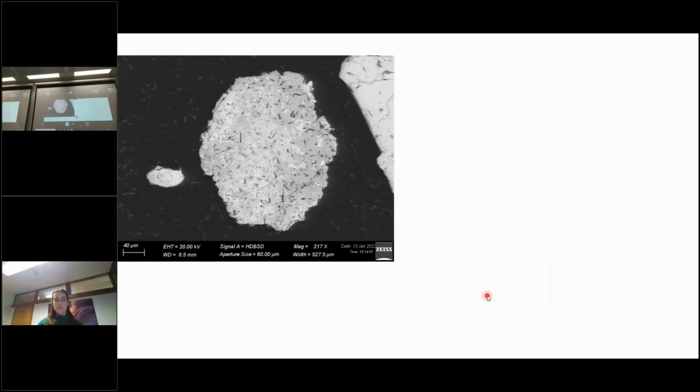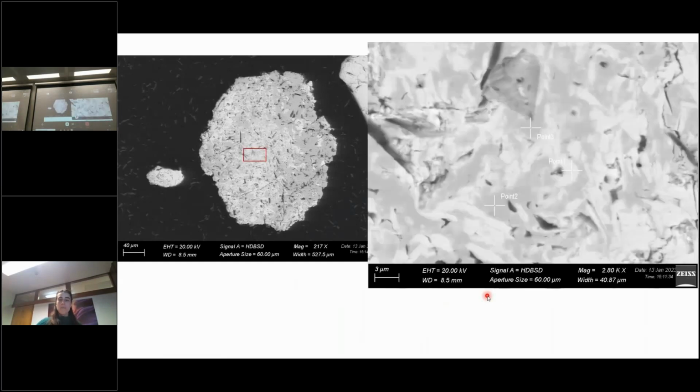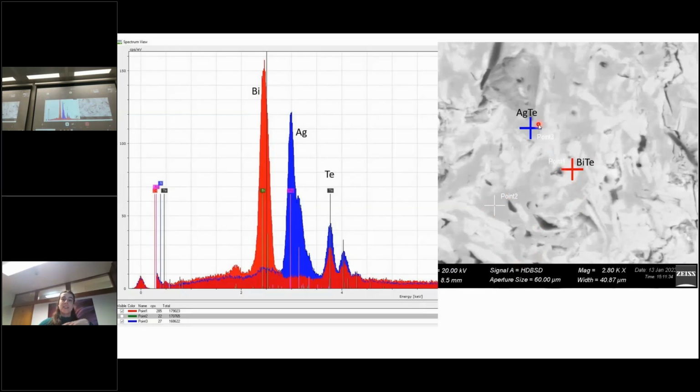Some interesting textures came back from this as well. So this is an image of a fine intergrowth of silver and bismuth telluride. If I just zoom in there a little bit, you can see some brighter sections and some darker sections, and some spectral analysis on this showed that indeed some of the tellurium is ending up as a silver telluride, so it's not just in that bismuth telluride phase, but those 2 still are together, so they still track in the same way through the plant.